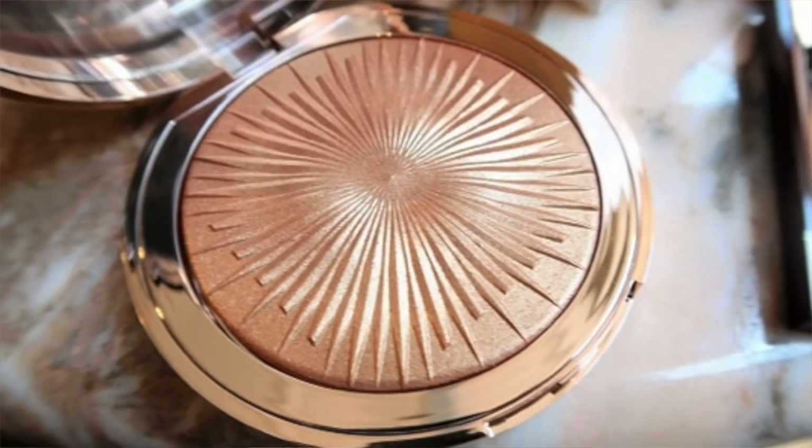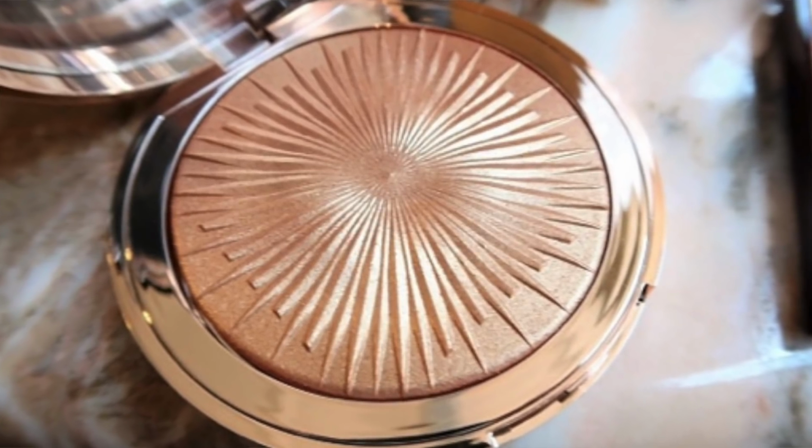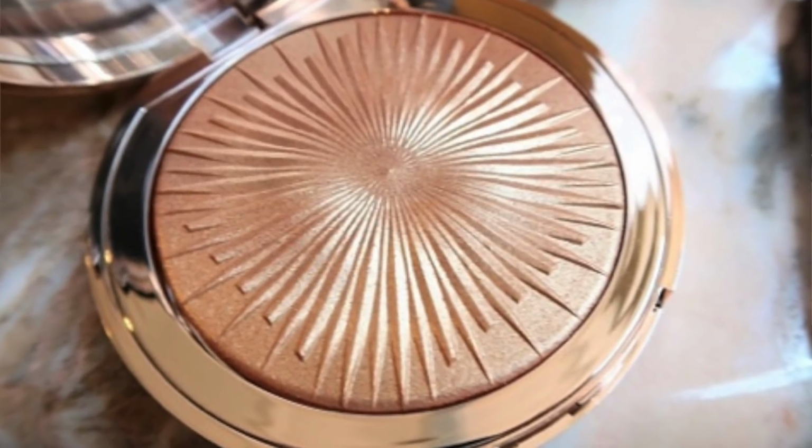Alright, so now we can talk a little bit more luxury. This is going to be Charlotte Tilbury. She released a highlighter called the Magic Star Highlighter. It is $45, is already available, and it is specific to holiday. So obviously it's limited edition. This is going to be a hard pass for me.